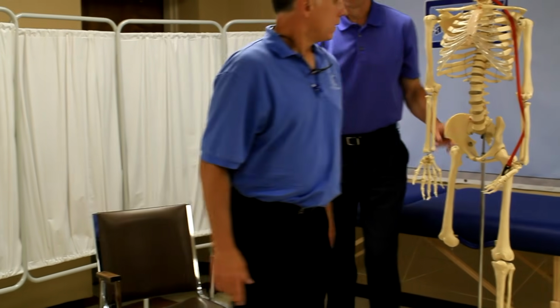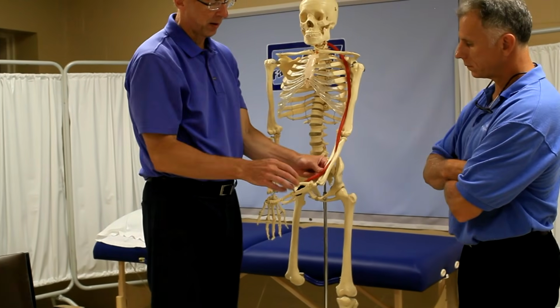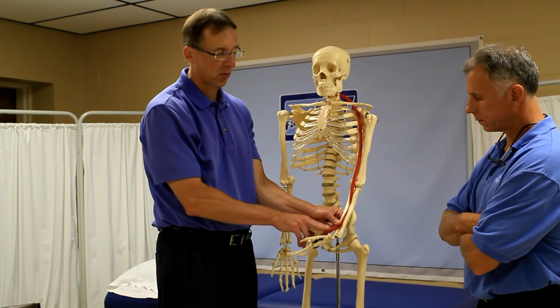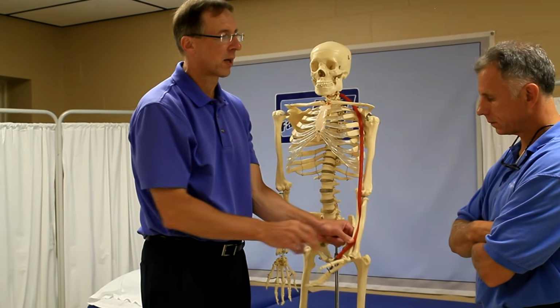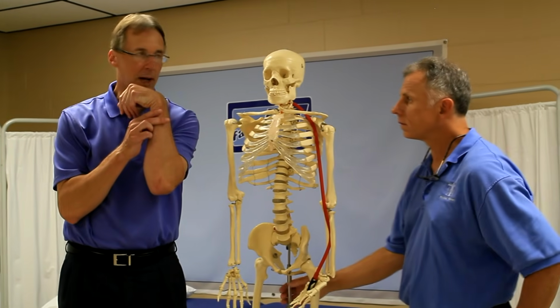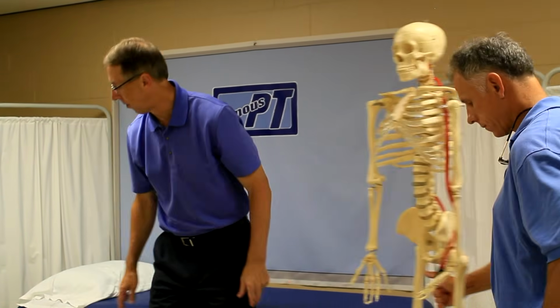The other place where it's very common to get impingement, which a lot of people know, is the carpal tunnel, which is right down here by the wrist. There's a band that goes across the nerve and can give you pressure, especially if you sleep like this. So let's go ahead and show the positions that you want to avoid.